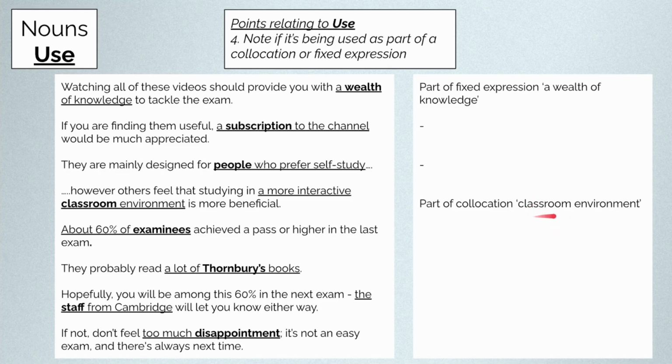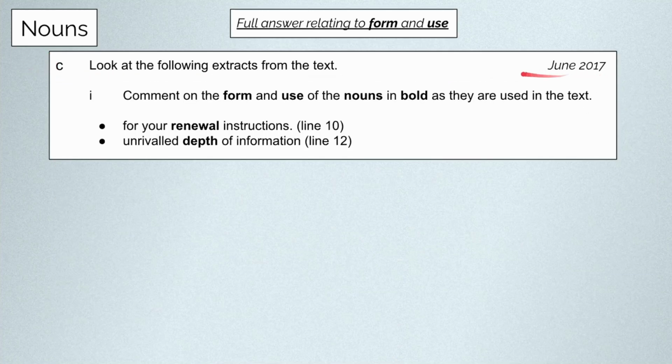It might not be the strongest collocation, but it's stronger than classroom situation, for example, and so may or may not get the mark. A wealth of knowledge, on the other hand, has become such a strong collocation that it could be considered a fixed expression. Let's go back to our Part C from the June 2017 exam and go through a full answer relating to form and use. Starting with renewal.